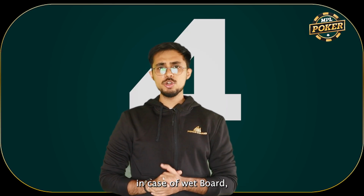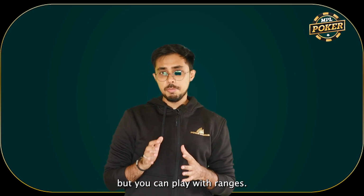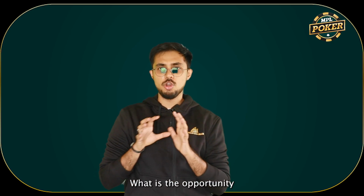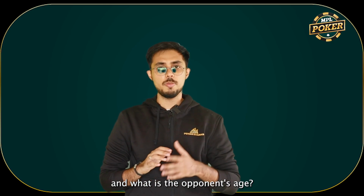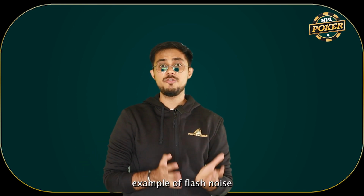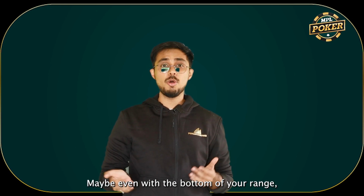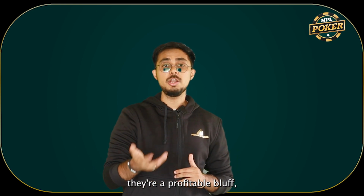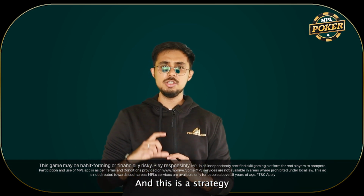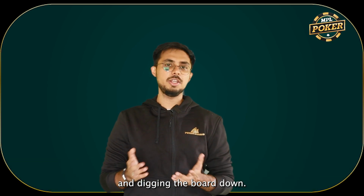Point number 4 is not utilizing scare cards. In case of wet boards, you have to understand that yes, mindlessly c-betting will not help, but you can play with ranges. What is your perceived range? What does your opponent think your range includes, and what is the opponent's range? In these cases, when there is a scare card, for example a flush draw or a straight getting completed, maybe even with the bottom of your range, a profitable bluff might get your opponent to fold their cards. This is a strategy which a lot of people do not apply, and this is something which you can start doing and taking the pot down.